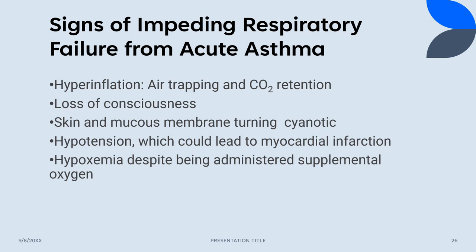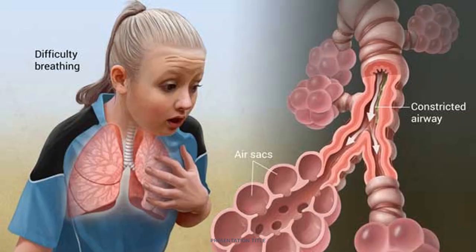Skin and mucosa turn cyanotic, with hypoxia and hypotension, which can lead to myocardial infarction, especially if they have a pulsus paradoxus, where they have so much air trapping that venous return is impeded and thus cardiac output is reduced. And they remain hypoxic or marginally hypoxic despite supplemental oxygen. If the FiO2 requirement is greater than 50%, that is a red flag in asthmatic patients also, because it's not a lung parenchyma problem, it is an airway obstruction issue.